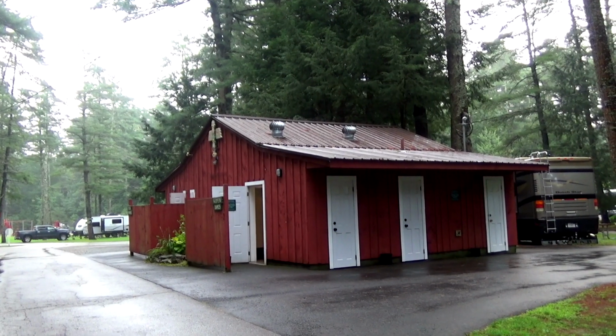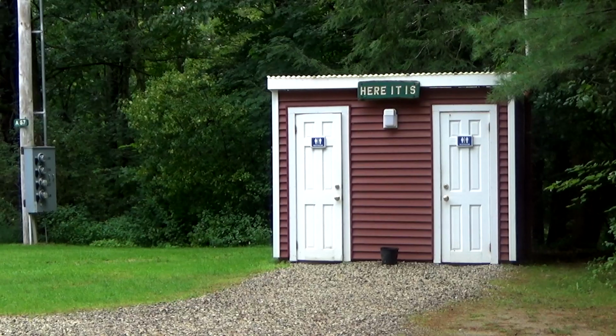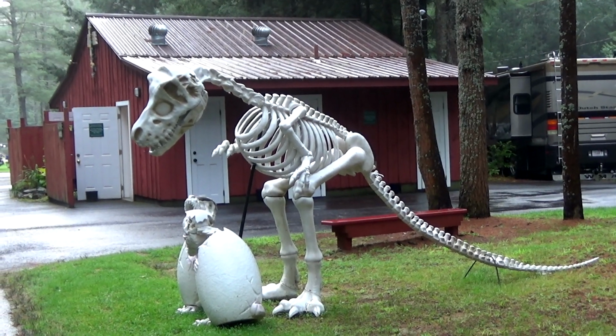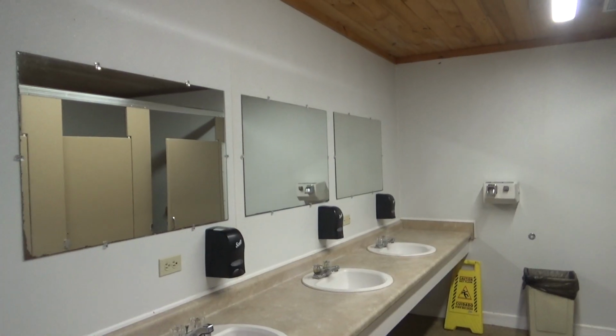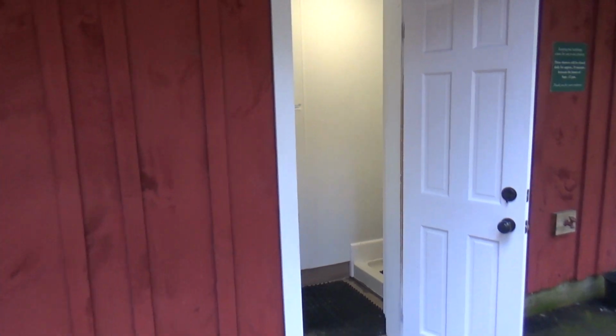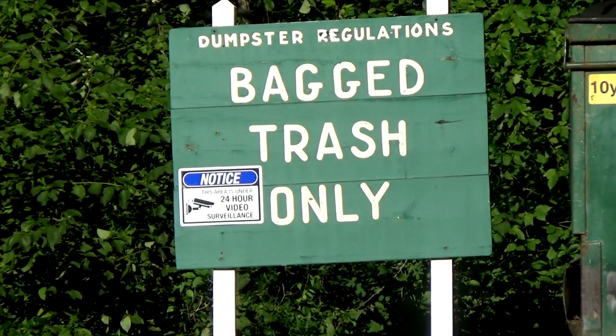The facilities are all very well cared for. They have bathrooms scattered throughout the campground, either in rest stations, comfort stations, or just little singles. It's a T-Rex with eggs, at least a skeleton of a T-Rex with eggs, for the Halloween time. Bathrooms are very modern, clean. They have shower stalls in the back. They're coin operated, clean. On your way out is the dumpster section. Very clean and neat. Bags of trash only, please.